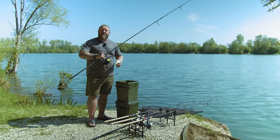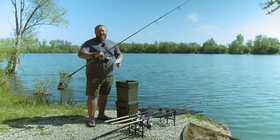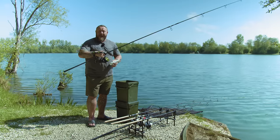I actually use it for my marker float fishing as well. So the tip is really stiff. So when I'm pulling back, I can feel every little knock and bump and it's perfect for both. So I use a spod rod for both my marker and my spawn.